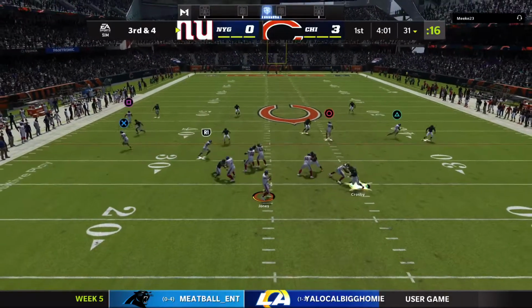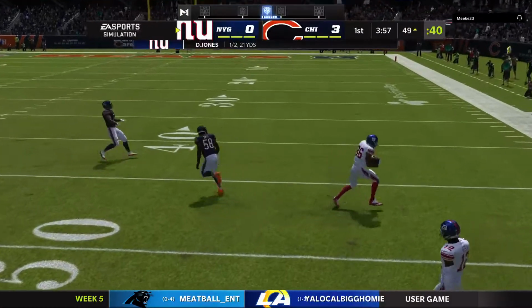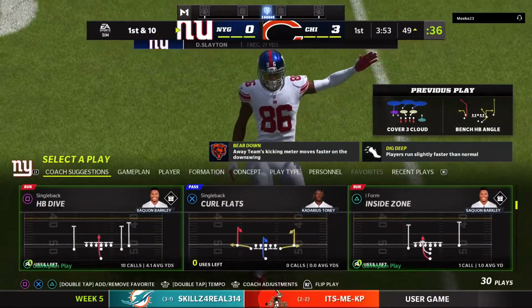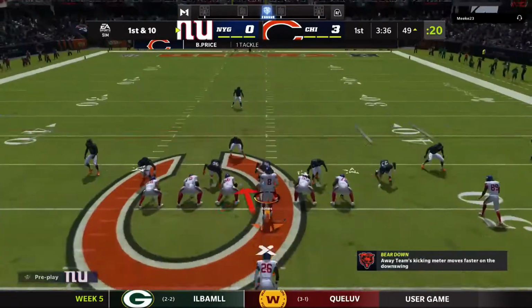Now Jones. And he'll be taken down, but not before they work it across midfield. He's such a good route runner. Shows it there on 3rd down. Very proficient and a good pass.